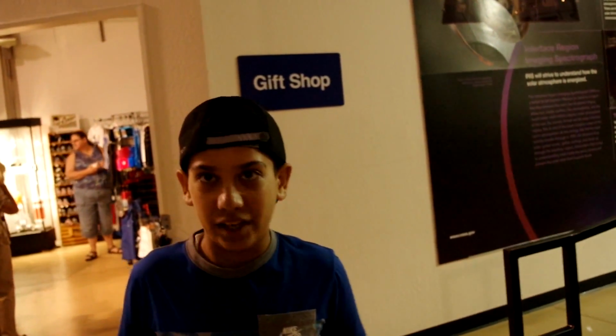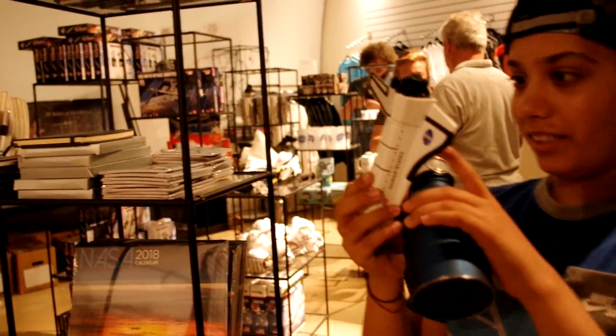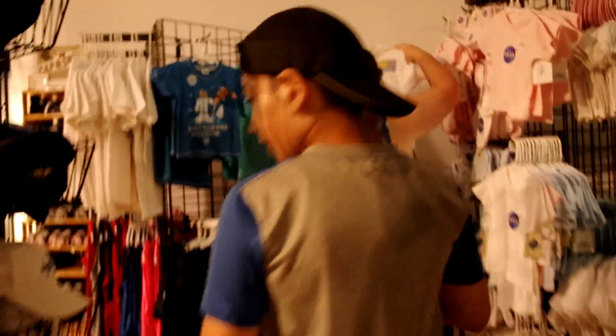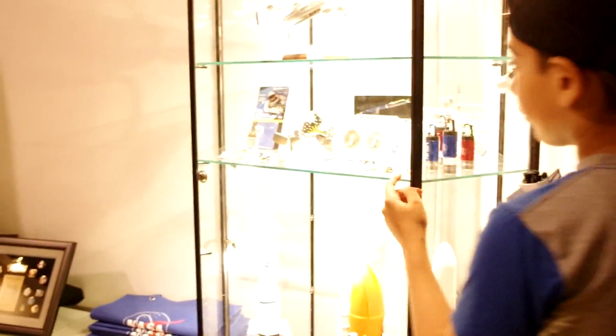Never my favorite part, the gift shop. Come on. Ooh, look at this airplane, nice. Let's go buy it. Whoa, look at all the amazing stuff in here. So cool. Look at this stuff. They got little badges here. They got these airplanes, wow, that costs too much. Cool, they got so many models here.